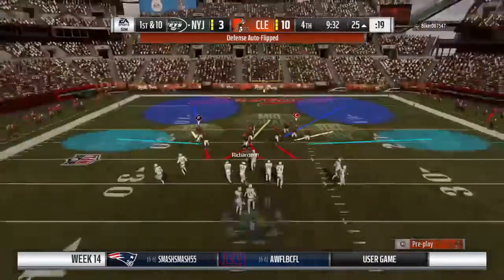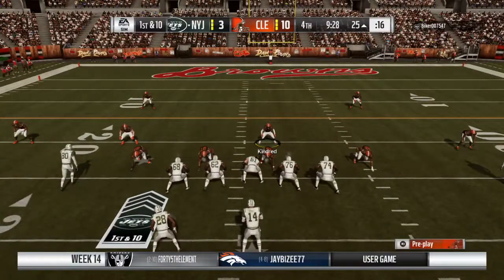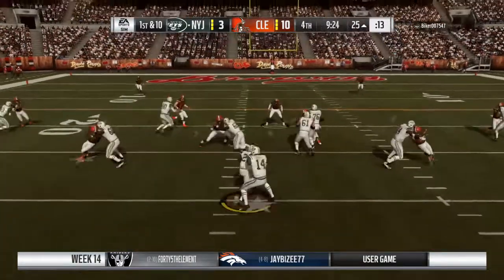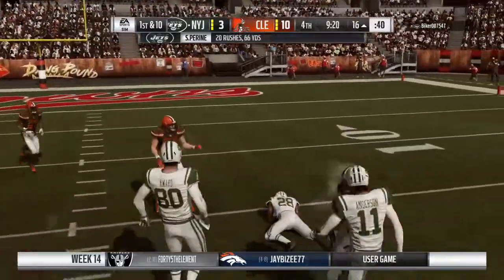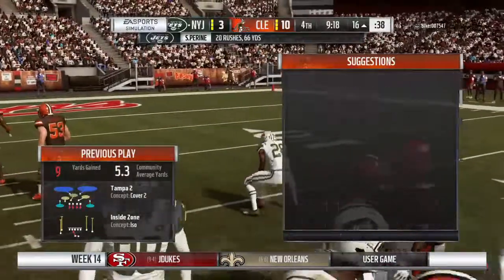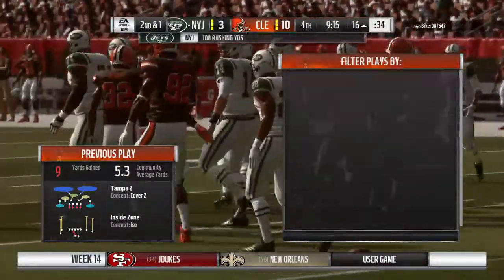The drive continues as they search for a tying touchdown. Here's 1st and 10. They'll run it now out of the gun. And able to work his way down to the 16. Give him 9 on the carry that time, and they're set up with a 2nd and 1.